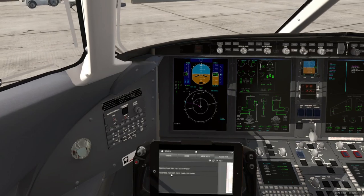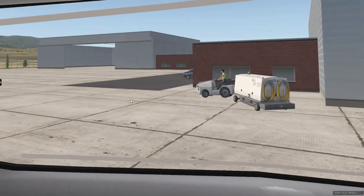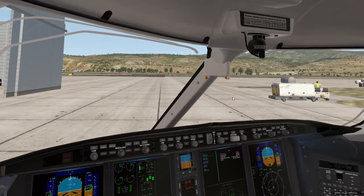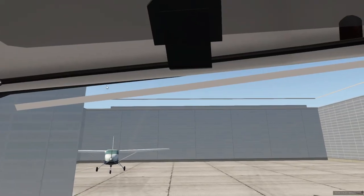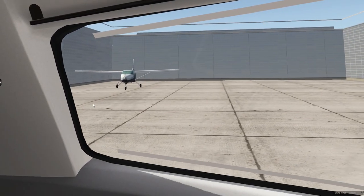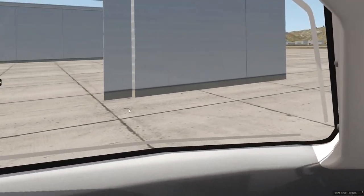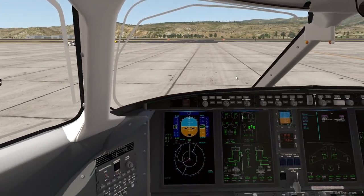Here, pull up the -9 page here. It's kind of a tight little ramp back here for a jet ramp. And unfortunately, they don't have a center line either, so we're just going to take our time around this hangar. Hangar apparently doesn't have a roof. Tight little area. Okay.